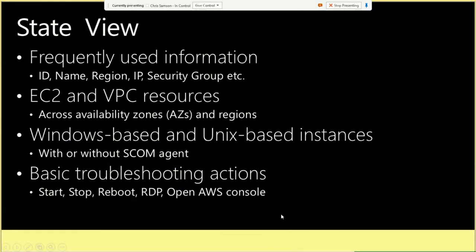So the state view is probably the most frequently used. It gives you the ID, name, region. It will give you EC2 and VPC resources. EC2, their public compute cloud, and VPC, virtual private cloud. Basically, they give you the firewall separation to give you a private cloud.